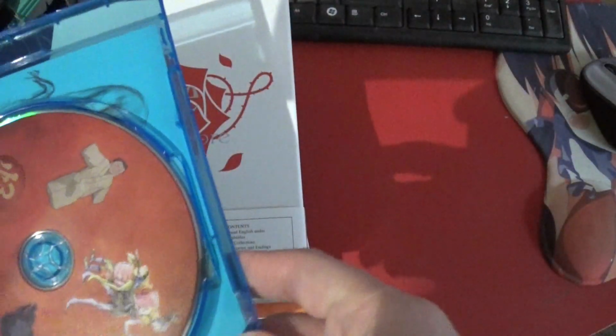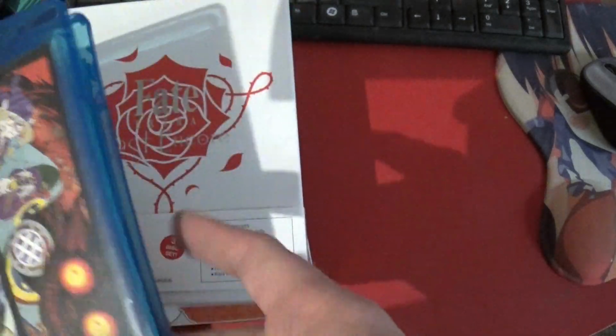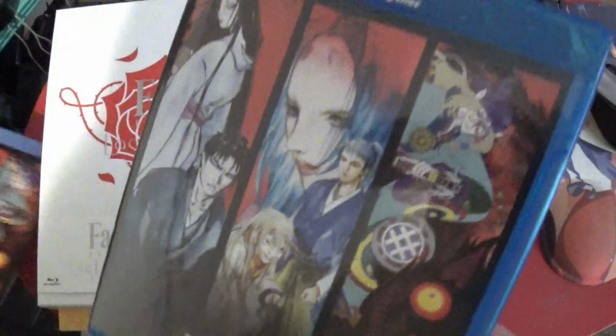I see region A over here, so it's probably region A only. It has the English dub. I mean, this was released by Geneon a long time ago. Now, I don't know if it's particularly better on Blu-ray. It is a single disc of all the stuff, but Goblin Cat is great. I'm glad to actually have this on Blu-ray.